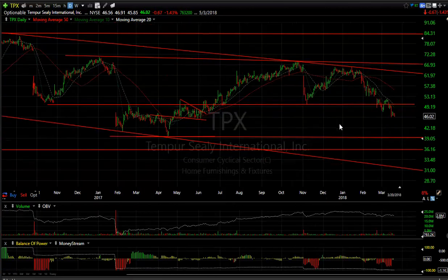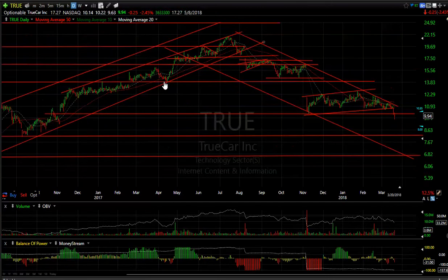TPX, pretty bad looking chart, and quite frankly, I think that it's going to head into this 36, 39 zone coming up. And finally, TrueCar broke its 4-month wedge, and if that's a 1, 2, 3, 4, this is a big fifth wave coming. It could take this down into the 7, 8 zone.